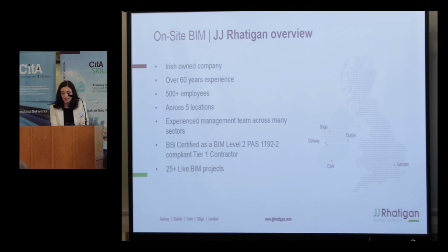So just to start, a few points on Rhatigan. We are an Irish-owned company, a building contractor with over 60 years experience and 500 employees across 5 locations in Ireland and the UK. So we are BSI certified to deliver BIM Level 2 projects to PAS 1192 standards.